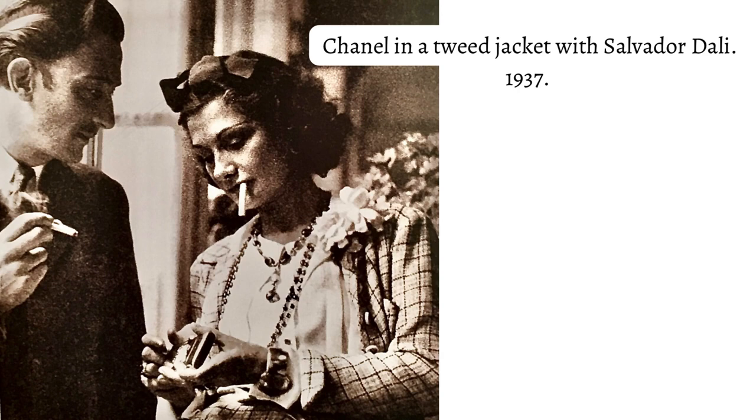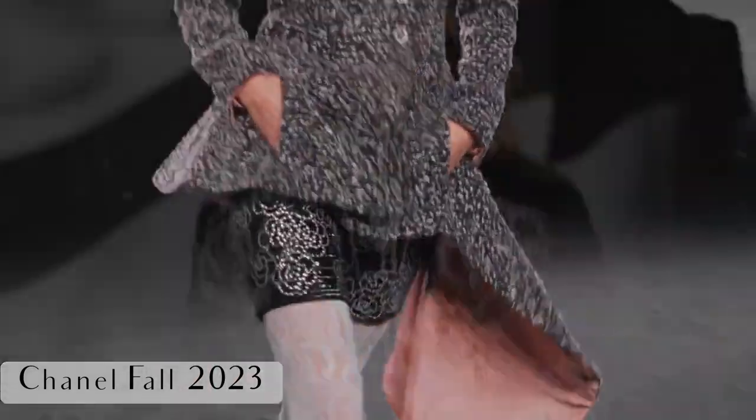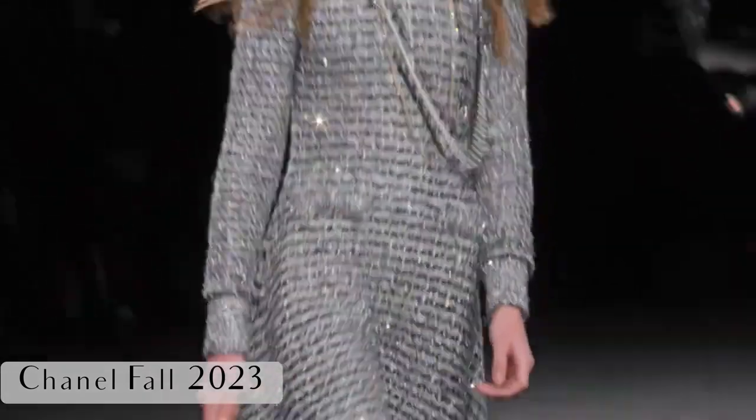In 1937, she is wearing a checked tweed suit, black hairband, cuff bracelets, strings of pearls and a large white camellia pinned on her lapel. There are those who say Chanel's passion for camellias began when the love of her life, Arthur Boy Capel, gave her a bouquet of these flowers.